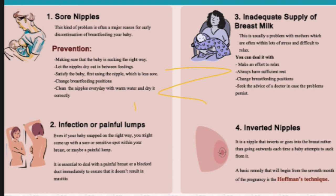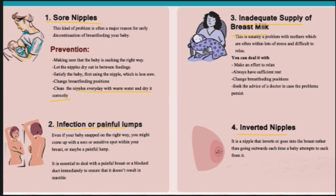To cure breast engorgement, you need to go to the hospital. If you want to get rid of this overfilling of milk in your breast, you need to express the milk on your own. These are the feeding problems.